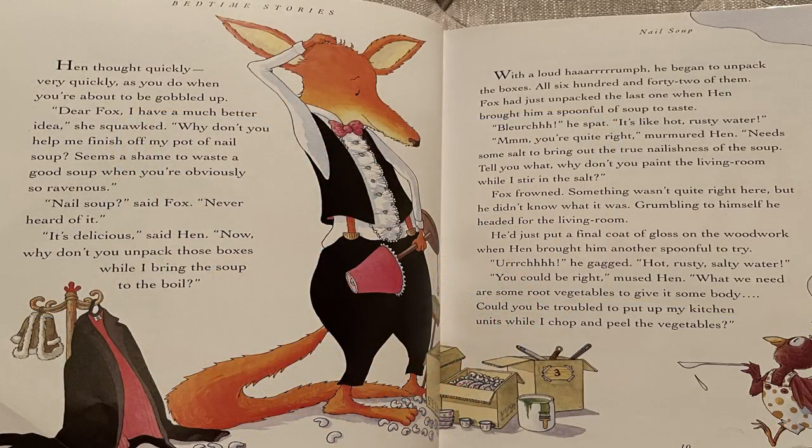Hen thought quickly, very quickly, as you do when you're about to be gobbled up. "Dear Fox, I have a much better idea," she squawked. "Why don't you help me finish off my pot of nail soup? Seems a shame to waste a good soup when you're obviously so ravenous." "Nail soup?" said Fox. "Never heard of it." "It's delicious," said Hen. "Now, why don't you unpack those boxes while I bring the soup to boil?" With a loud humph, he began to unpack the boxes, all 642 of them.